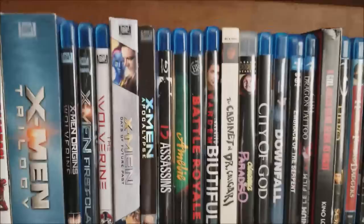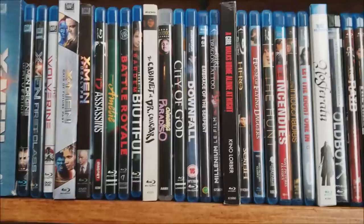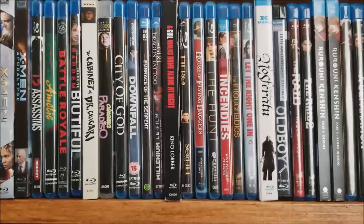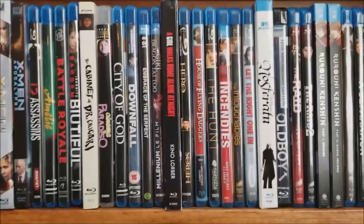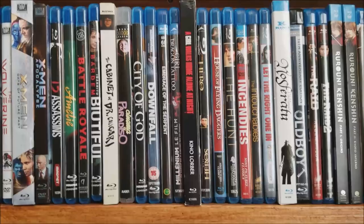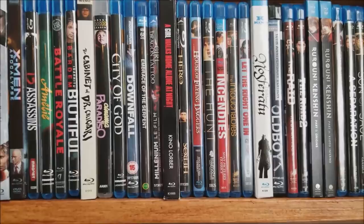And now, from there, we're moving on to my foreign films, which are some of my favorite films, actually. We have 13 Assassins. We have Amelie. We have Battle Royale. We have Beautiful. We have The Cabinet of Dr. Caligari. We have Cinema Paradiso, Italian movie, it's beautiful. City of God, Brazilian movie, that's fantastic. Downfall, which is a fantastic German film about Hitler's last days. Embrace of the Serpent, a fantastic Colombian movie that is in the Amazon. The original Girl with the Dragon Tattoo, A Girl Walks Home Alone at Night, Iranian vampire movie, very good.